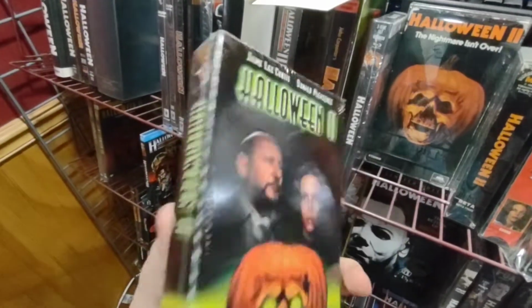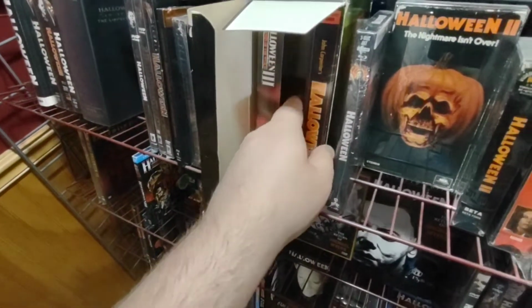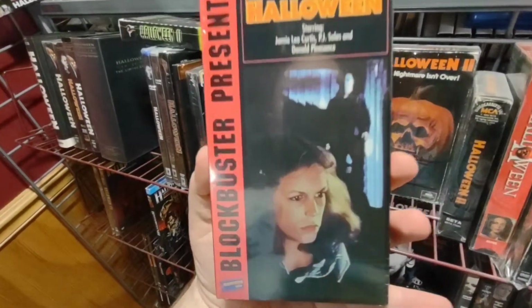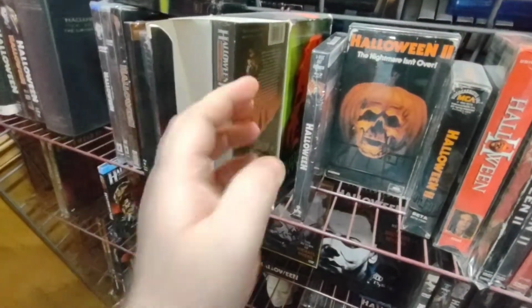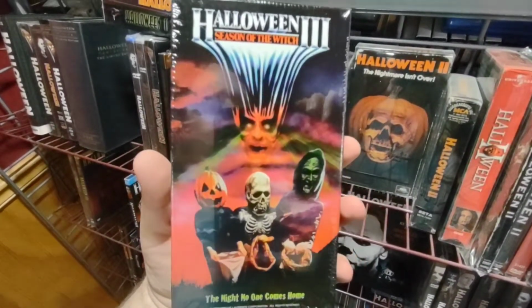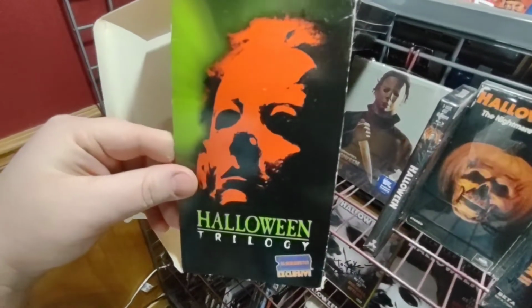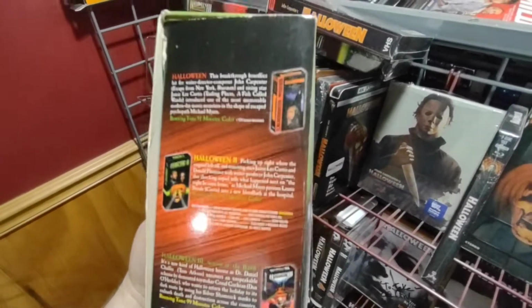Has the Good Times Halloween 2. Love that these are still sealed. The Blockbuster Presents Halloween. Love that. And a Good Times copy of Halloween 3. The Night No One Comes Home. Look at that artwork. Look at that. I think that's actually the 6 mask, ain't it? That looks like the Halloween 6 mask. So this must have come out after that movie.